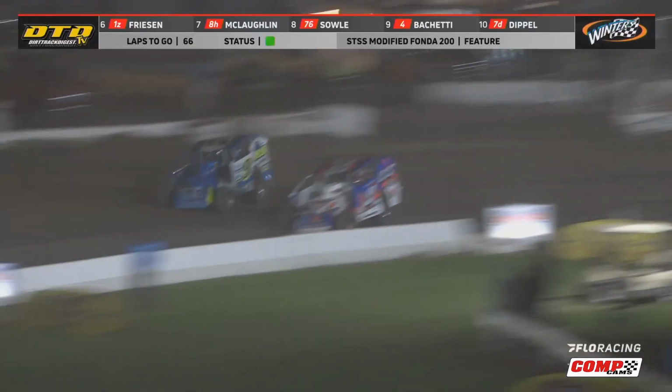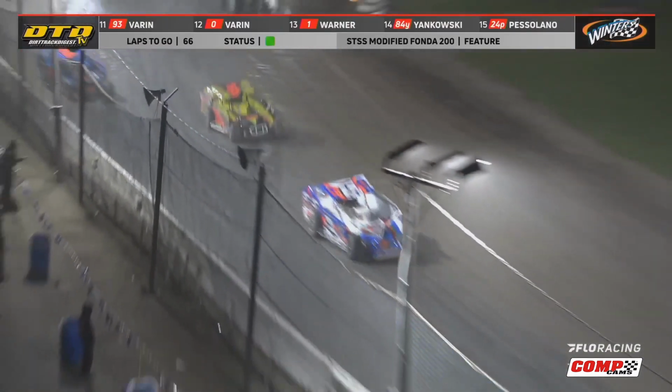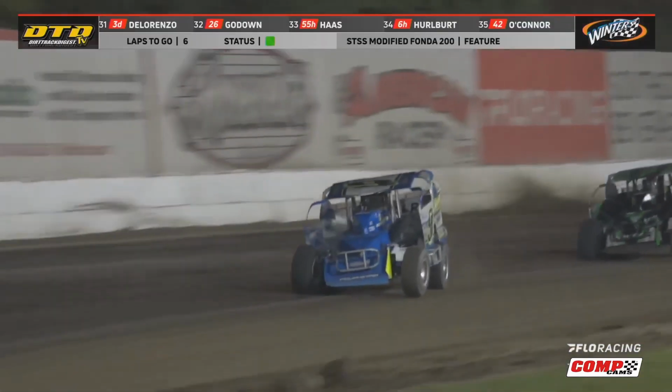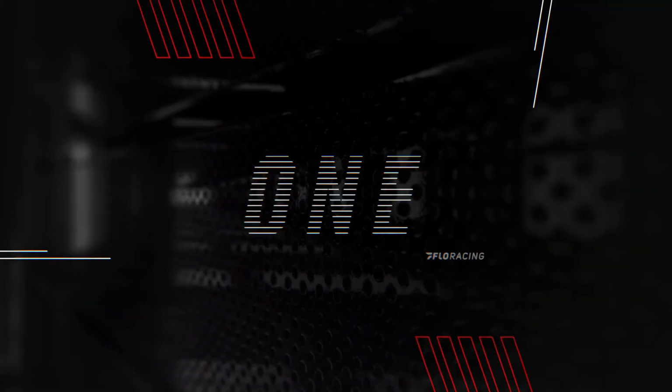Shepard would go high side to motor past Mark Johnson and into the lead on lap 135 as he sought his first ever Fonda 200 victory. Anthony Perego would close in the waning laps, but Super Matt would hold on to pick up an elusive first Fonda 200 win.